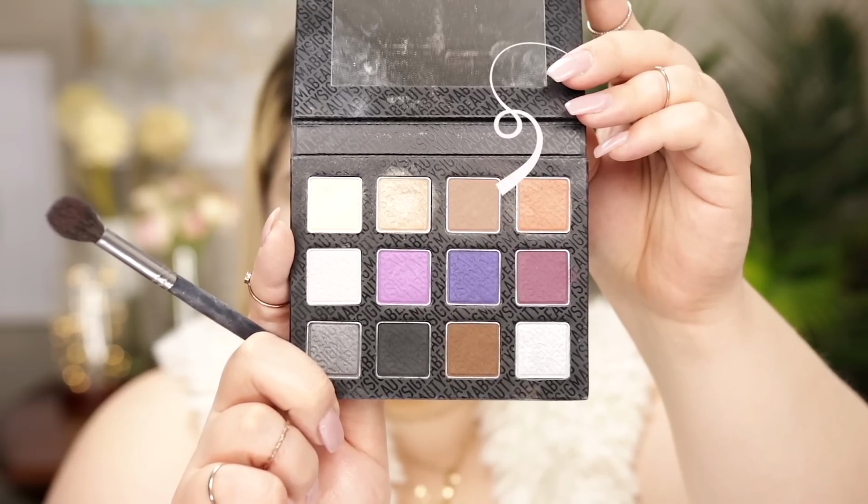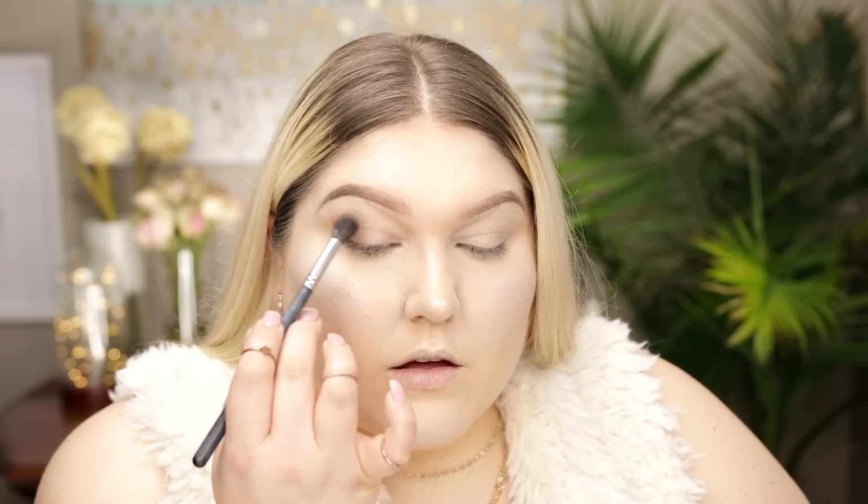So I'm using my new favorite palette. You guys have seen me pull this out. This is the Sigma Nightlife palette. Like I said, there's a million color stories in here and it's perfect for doing neutral looks. Okay, I'm going to start out by doing a little bit of this color right here. This is called Panache and I'm using a Morphe M504. So I'm just going to start really lightly applying this to the crease. I don't want to press hard because this is just laying down a transition shade.